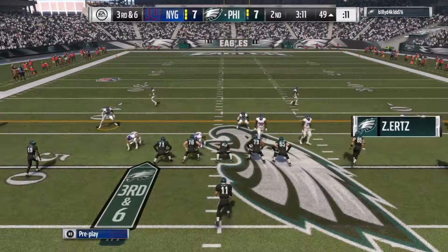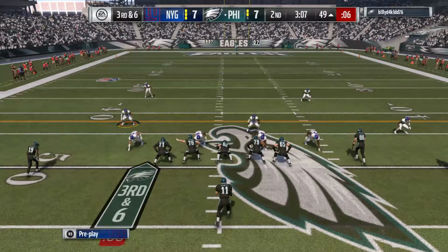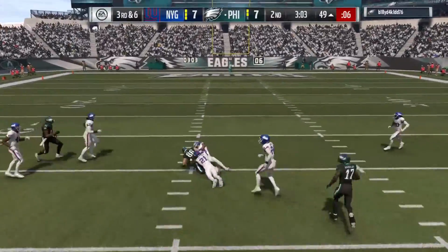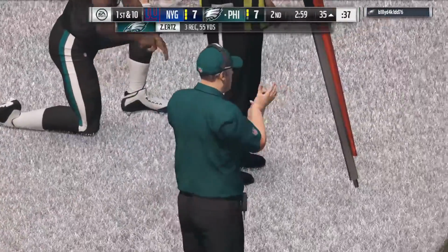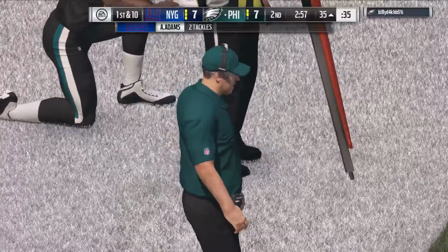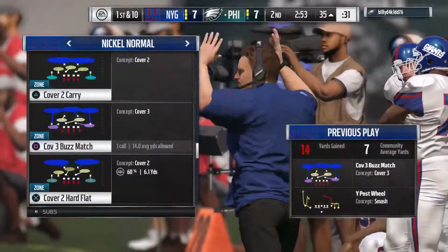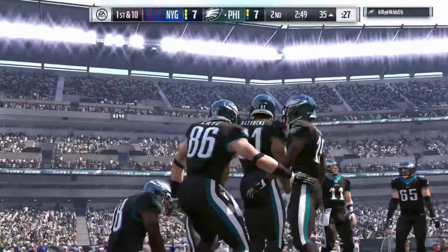Defense thinking pass. They've got the nickel set out on 3rd and 6. Blue 90. Now Wentz on 3rd down, and he connects with Ertz. Oh, yeah. And he's going to have the first down yardage to the 35. And now the passing game here in the second quarter starting to heat up a little bit. Don't you feel the rhythm starting to happen, right? You see it. Now the confidence is starting to rise.